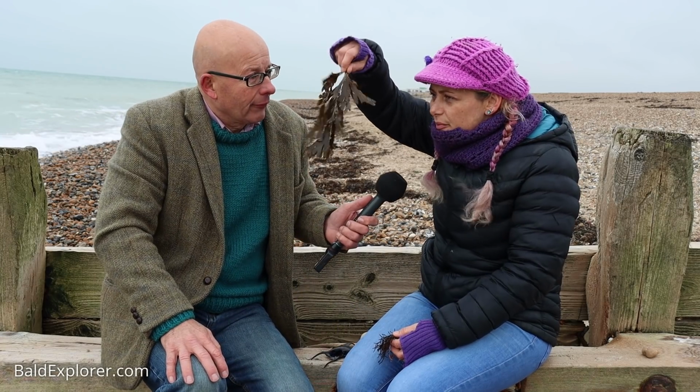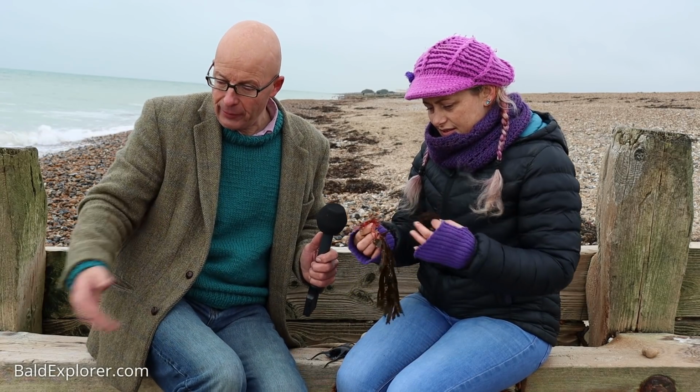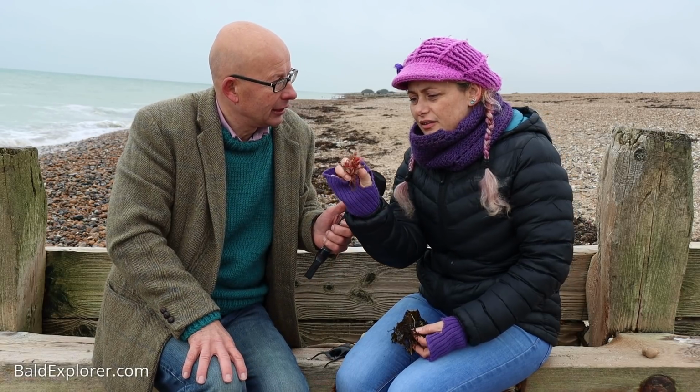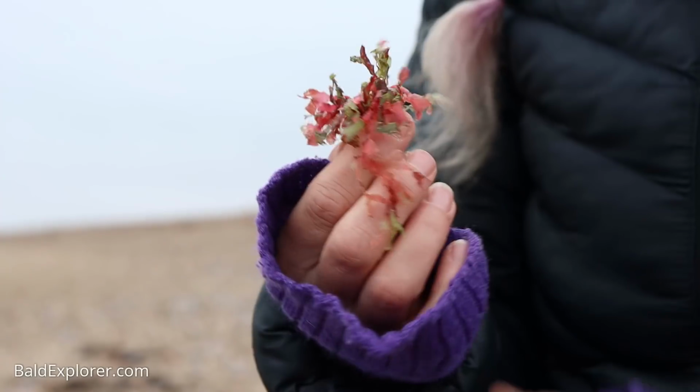Some kelp type. So many different varieties and colours. You think of seaweed as just this green thing, but when you start looking amongst it, it's actually very beautiful. Very lovely little complete plant. Red and green. It's very fascinating.